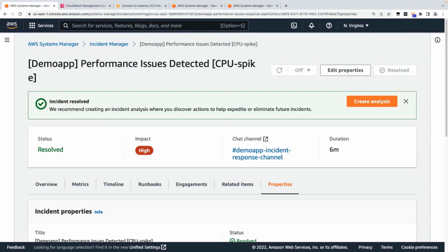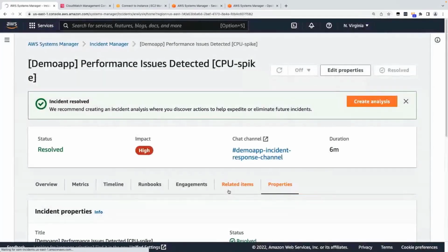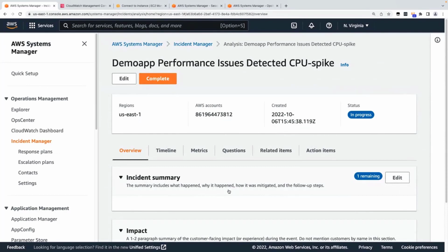Another nice thing that Incident Manager allows you to do is perform post-incident analysis. It allows you to select a template. This is the default one that is provided by AWS, which guides you through identifying improvements to your incident response, any key takeaways that you want to get from this incident, including reducing the time to detect or mitigate the issue. An analysis can basically help you understand the root cause of the incident better.